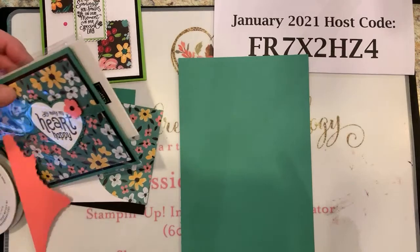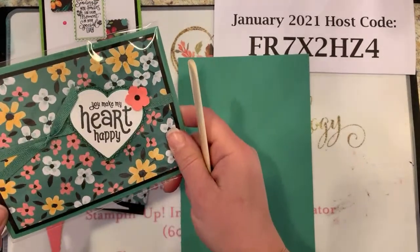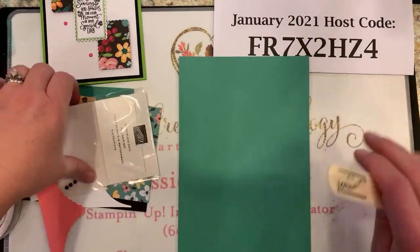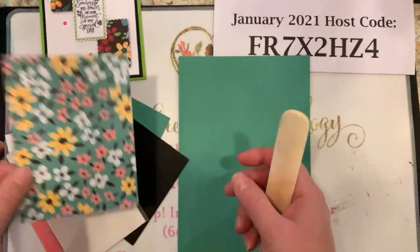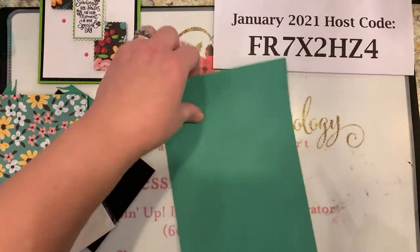Oh, sneak peek. I don't usually show you what it looks like ahead of time. The sneak peek of the second card here, which features the same Flowering Fields Designer Series paper. It's a different pattern. We're using the Just Jade pattern. So we have Just Jade cardstock, again, 5.5 by 8.5.